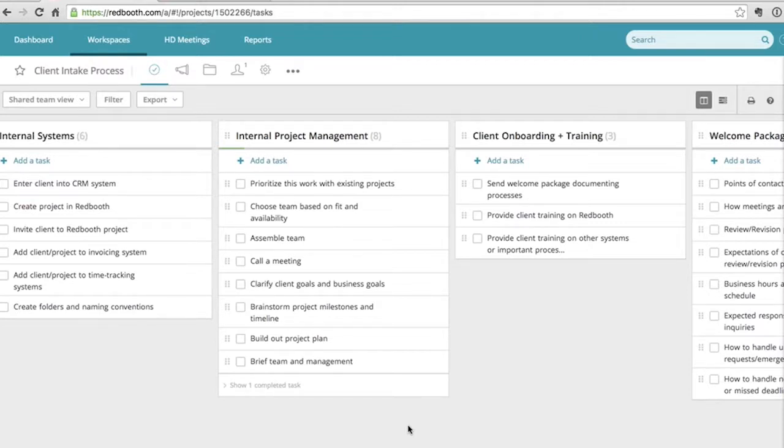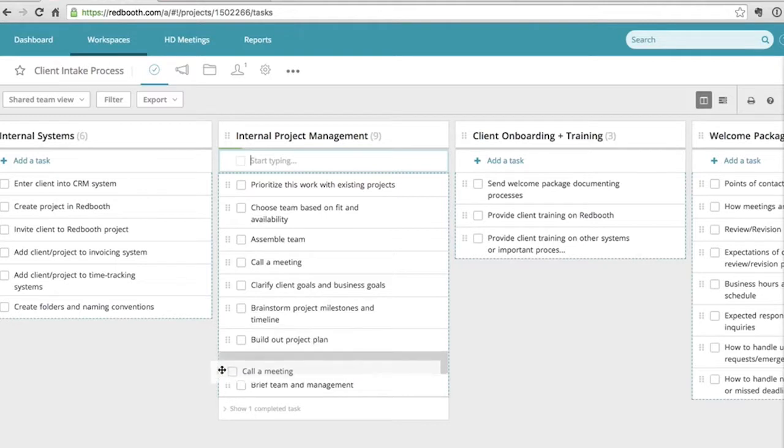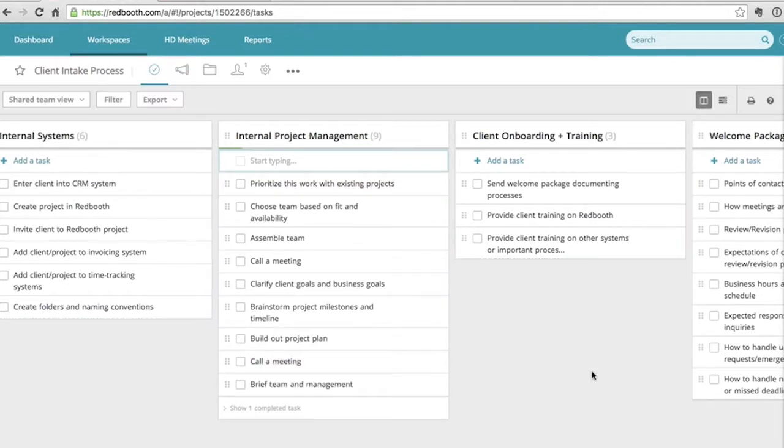So this list is going to vary for you, but there is a way to just drop in a new task. So if I have a call the meeting item here, but I needed to call another meeting, I would just click in that line there and just start typing. And when I'm done, I'm just going to hit return. And let's say I want to call the meeting before I brief the team and management. So I just started typing, I hit return, and then I pulled my new addition down where I wanted it to be. And that's how you can customize this template as well.